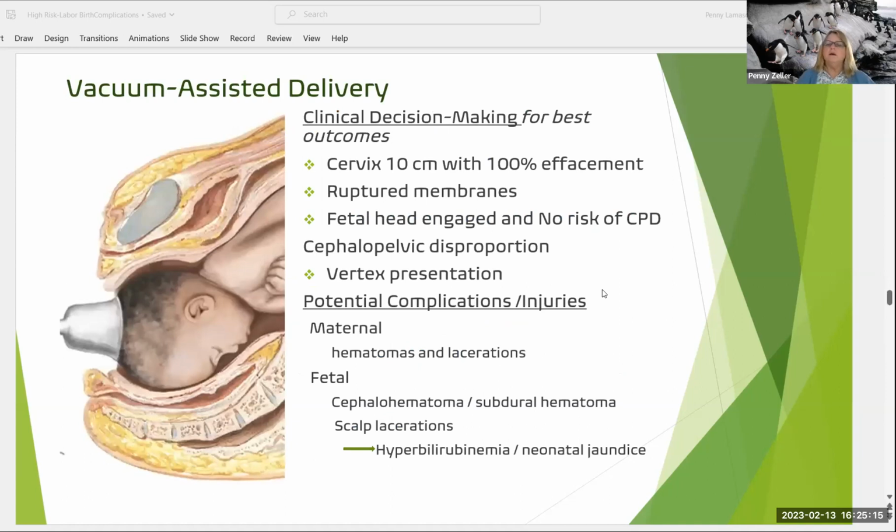So let's talk about, we've got our oxytocin going, contractions are nice and regular, the mother is having good progression in labor, and we get to the point where we're in the transition phase and mom is fully dilated, getting ready to deliver. But the baby is having trouble getting through that last little bit. Sometimes we have to make a decision to use a vacuum to help. So we apply the vacuum during a contraction and during mother's bearing down, okay, to assist with the delivery of the head, okay.